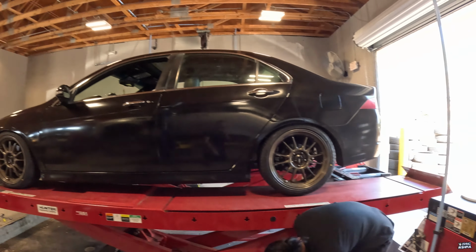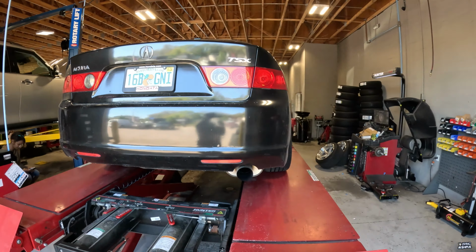And it's dusty as ever. I gotta give it a wash. Cleaned the interior this morning. I still gotta wipe it down. Yeah, you see how dusty it is, man?